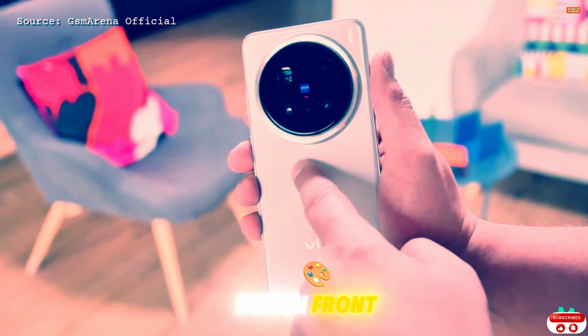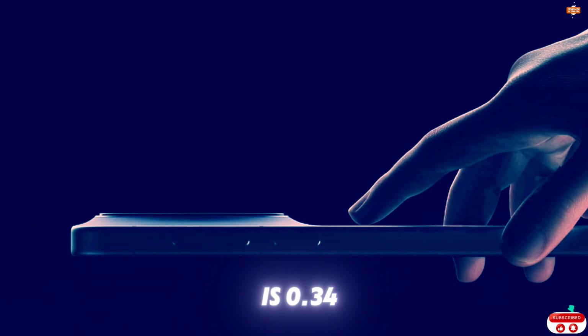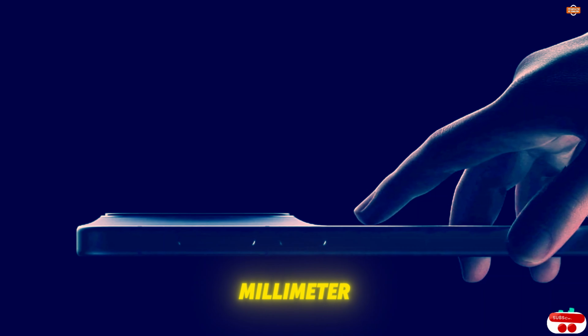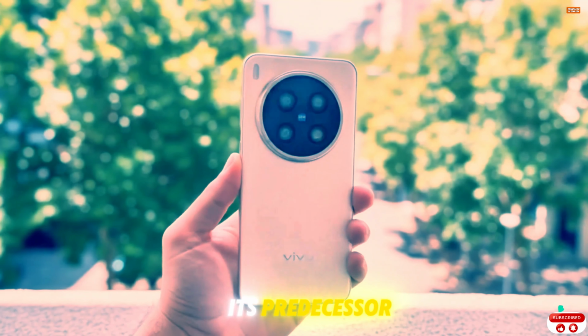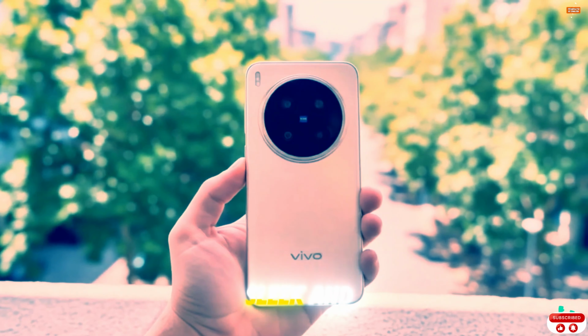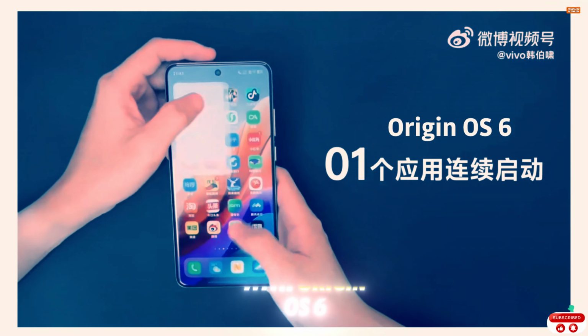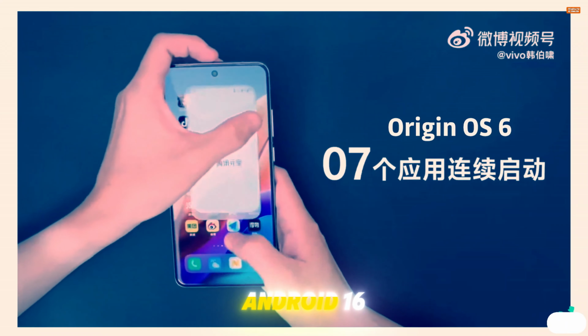On the design front, Vivo is using a new cold-carved glass tech. The phone is 0.34mm thinner than its predecessor, and the camera bump is a mere 1.28mm. Sleek and premium. Software-wise, both phones will debut with Origin OS 6 built on Android 16.